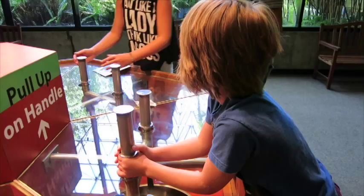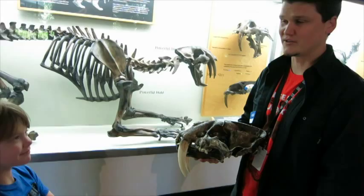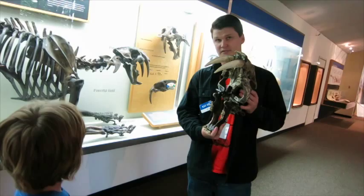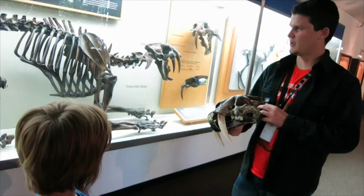Prehistoric version of a steak knife. I think it may have functioned the same way. So in order for this thing to get a sufficient bite using these teeth, we think that it could open its jaw about 90 degrees. So just a very heavy duty bite. Also, we think that it was about the size of an African lion. So you have the skeleton right here depicting that.